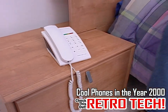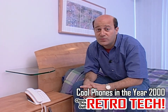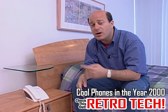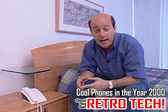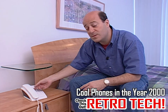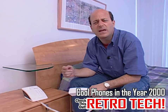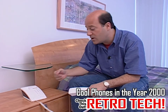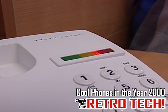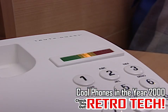And finally, this is a phone with a really unusual feature. It's called the Truth Quest phone. And according to the manufacturer, this phone will tell you if the person you're talking to is telling the truth or telling a lie. Now the way this phone works, the manufacturer says they have a sensor inside the phone, and this sensor can pick up involuntary stress in the caller's voice. If it picks up that involuntary stress, the little red light goes on, and that tells you the person you're talking to may not be speaking the truth. If it's in the green, that means there is no stress, and that means they probably are telling the truth.